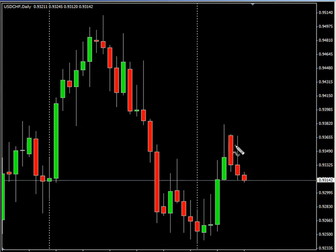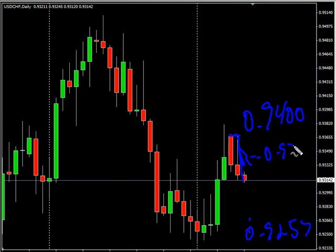Now, the U.S. Swiss closed lower two sessions in a row, did pull back significantly prior to moving lower during this last session, and hit the previous open of the week. We are looking for it to potentially go as high on reversal up to 0.9400, possibly down to 0.9257. Look for some resistance around 0.9375 and some support around 0.9295.